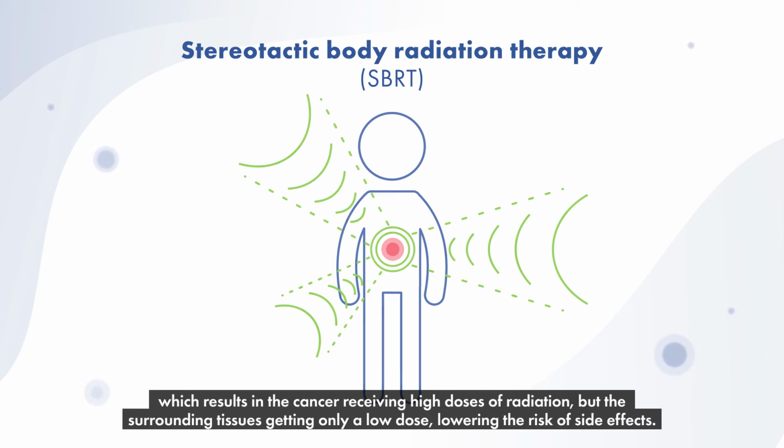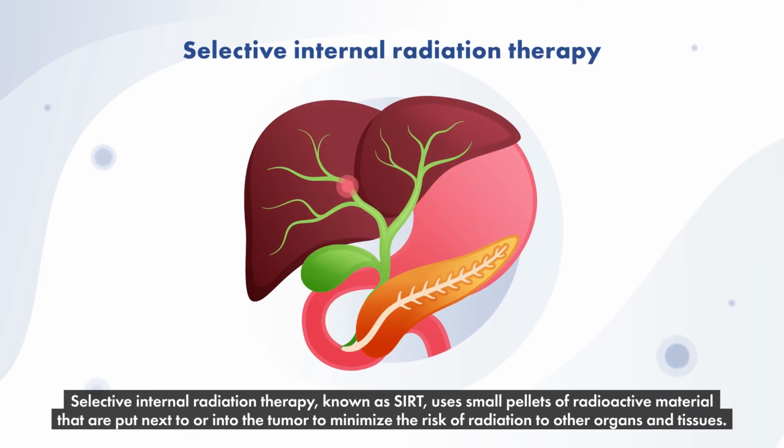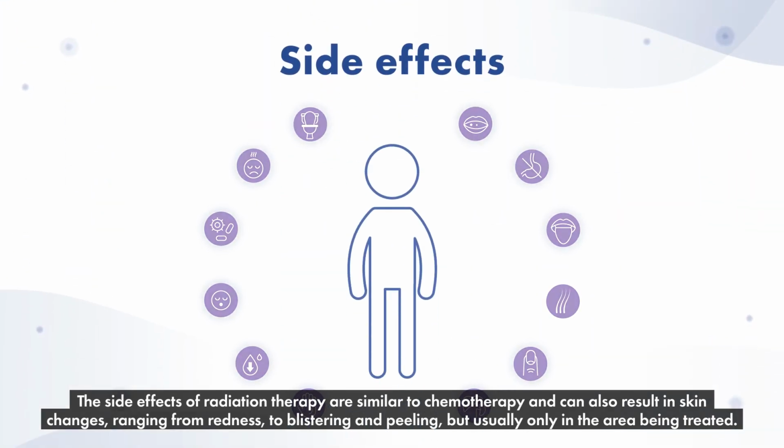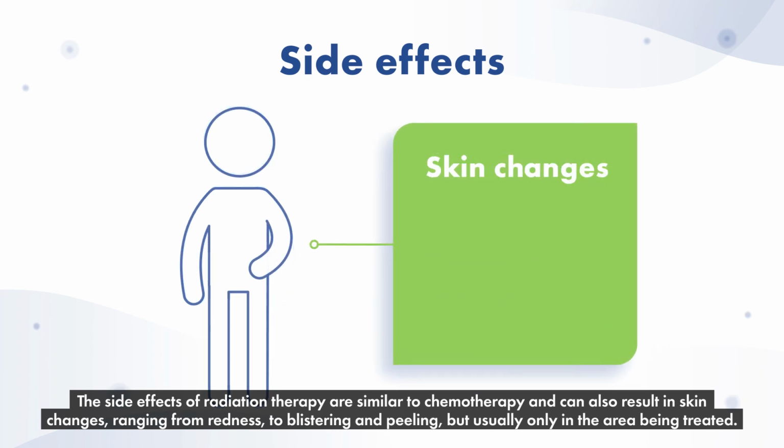side effects. Selective internal radiation therapy, known as SIRT, uses small pellets of radioactive material that are put next to or into the tumour to minimise the risk of radiation to other organs and tissues. The side effects of radiation therapy are similar to chemotherapy and can also result in skin changes ranging from redness to blistering and peeling, but usually only in the area being treated.